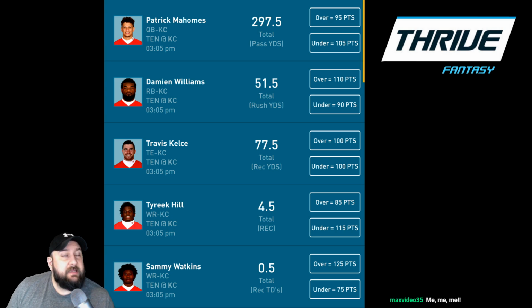I just think, especially if they get up, they'll maybe run the ball a little bit more. He's very explosive. It only takes one big run to really hit that. So it is a little bit more of the riskier play. If they get down, it's going to hurt him. So if you see the game script where KC gets up a little bit here, then you probably see a little bit more run. If you think they're down, then I probably would take the under there. But I would lean the over.